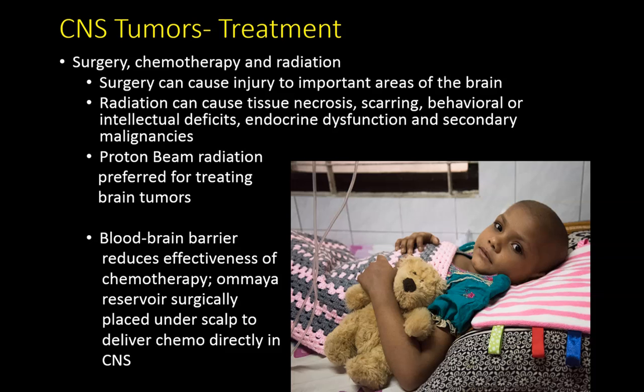So one way of getting past the blood-brain barrier is to put in an Ommaya reservoir. Basically, imagine it kind of like the port that we talked about that goes in the vein in the heart. This is surgically placed under the scalp, and it delivers chemotherapy directly into the CNS. From the outside, it looks kind of like a port on the child's head. You're able to put a needle in it and give chemotherapy through that to give a higher dose to the brain that the blood-brain barrier typically is protecting. It's a way to get around it.